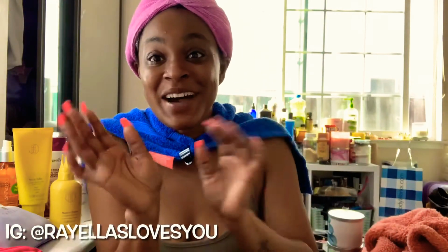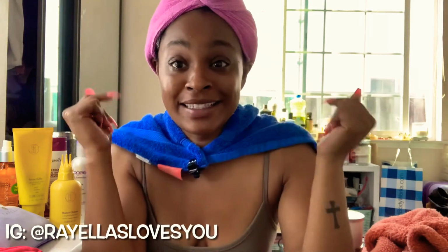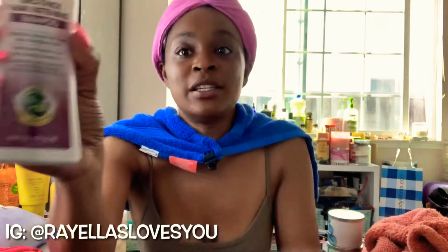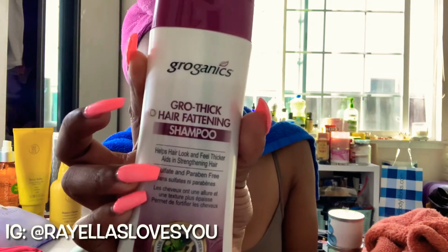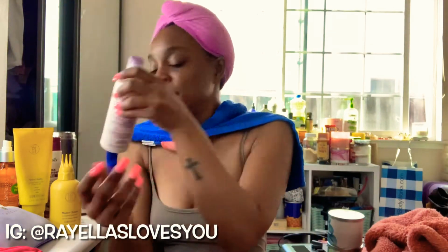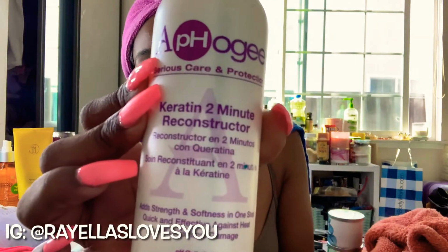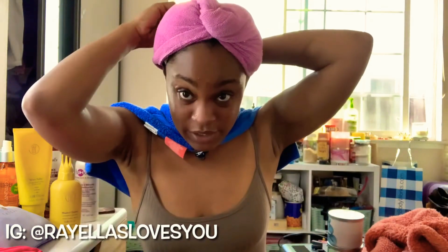Welcome to another wash day with me. All right, so anyway, I just finished washing my hair with the Groganics. So this is week two. And then I use this today. All right, so now my hair is just waiting.